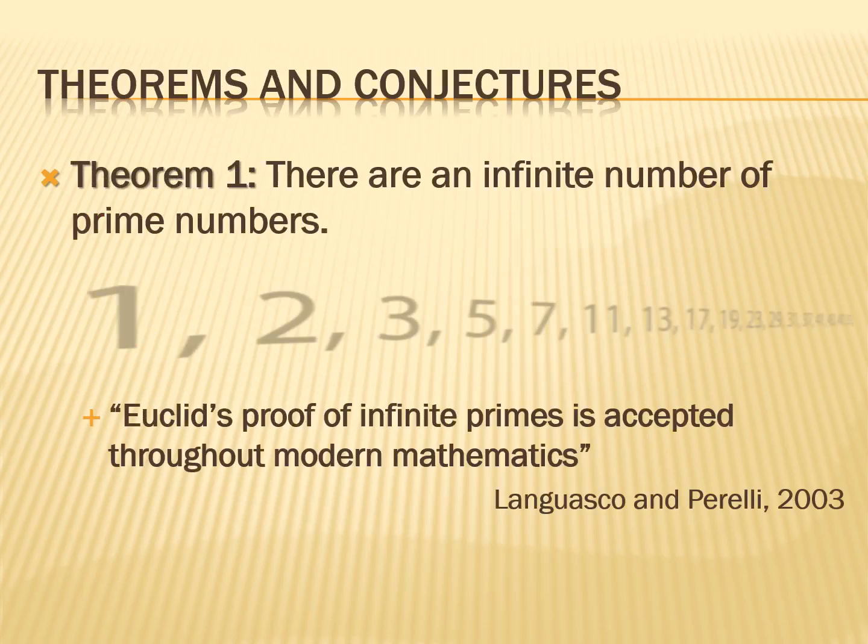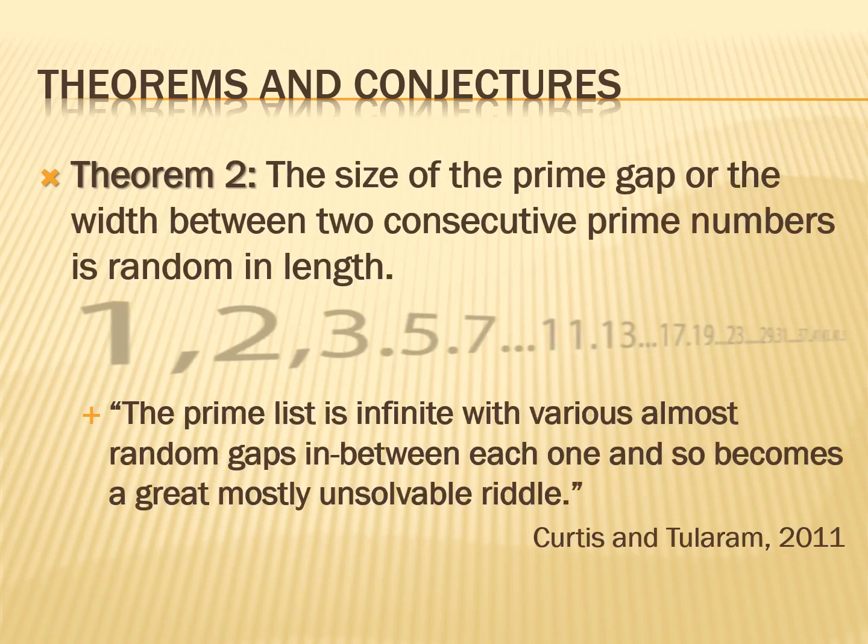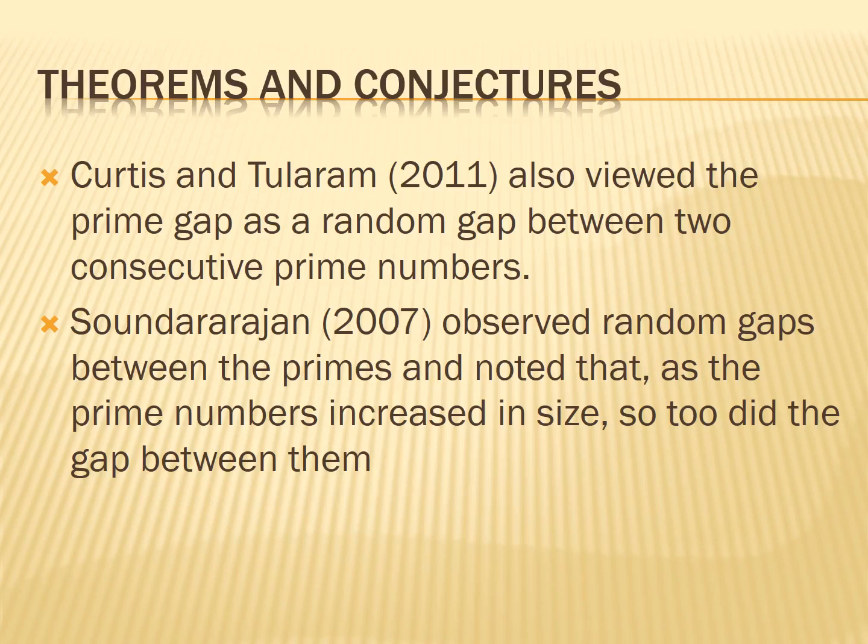The first theorem that we're going to evaluate is that there are an infinite number of prime numbers. The second theorem we're investigating states that the size of the prime gap, or the width between two consecutive prime numbers, is random in length. Curtis also viewed the prime gap as a random gap between two consecutive numbers. Others observed random gaps between the primes and noted that as the prime numbers increased in size, so too did the prime gap increase in size.